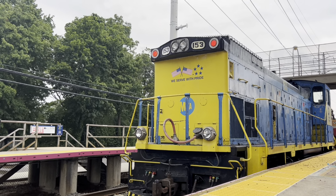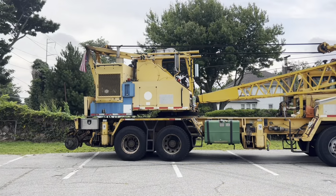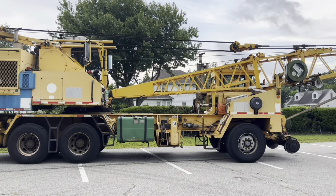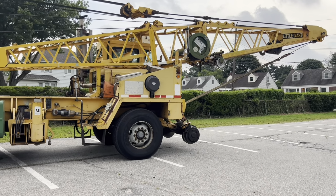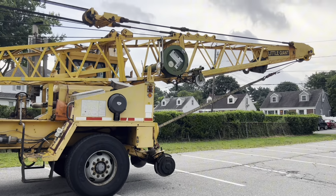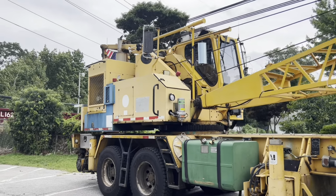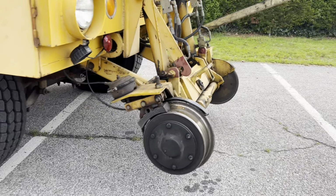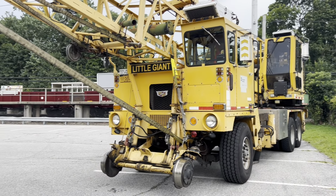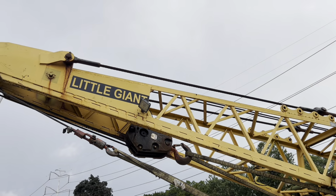Anyways, besides the two work trains, there was a cool surprise in the parking lot. Little Giant, an LIRR crane car. Anyways, after that, I went to Duke's to see if anything was there. Nothing was there, so we decided to call it a night.